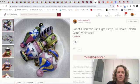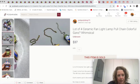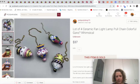And then these sold on Poshmark, which I thought was interesting. But anyway, I had picked these up at the thrift store. I paid, I believe, $1 for all of them.